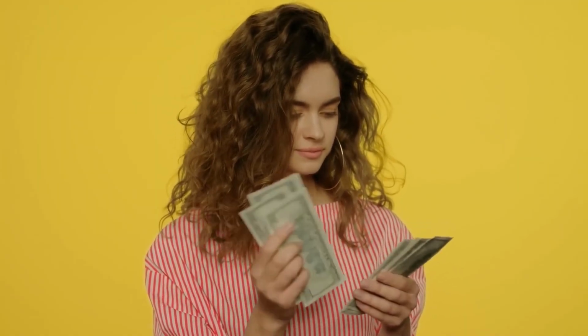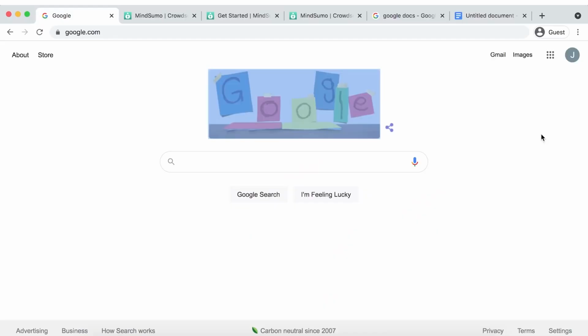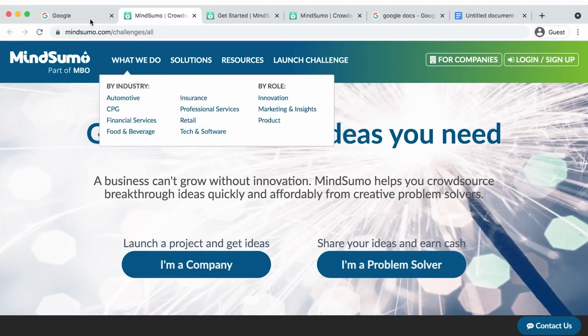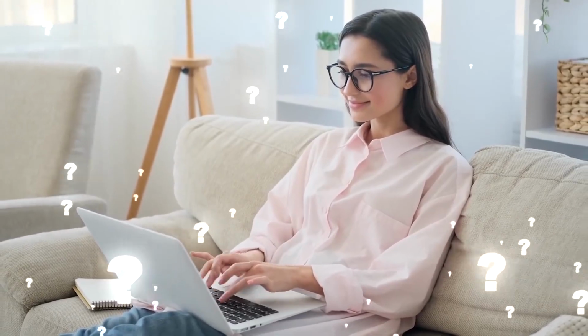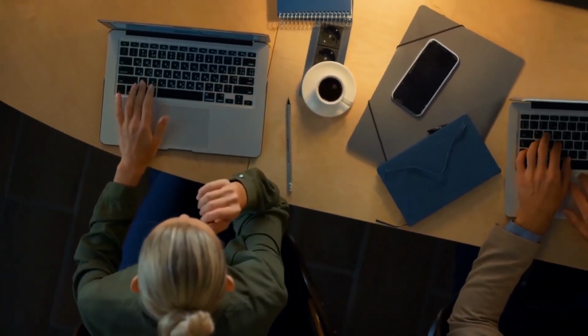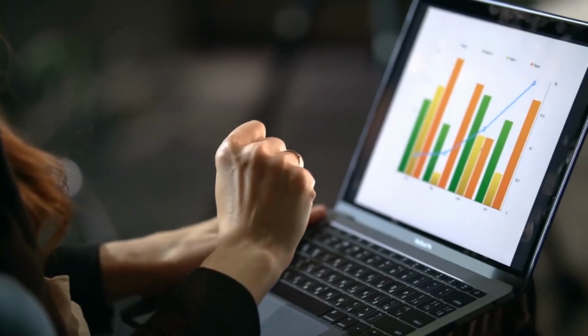So the first step for you is just to open up Google and leave it like that. Now the main website that we will be using combined with Google to make money online is going to be Minesumo.com. If you try to figure it out on your own, you will not know what to do, but I'm going to show you this simple Google check that will actually allow you to get paid a lot of money with Minesumo. Now, I'm going to show you how to combine those two in order to make money just by searching Google.